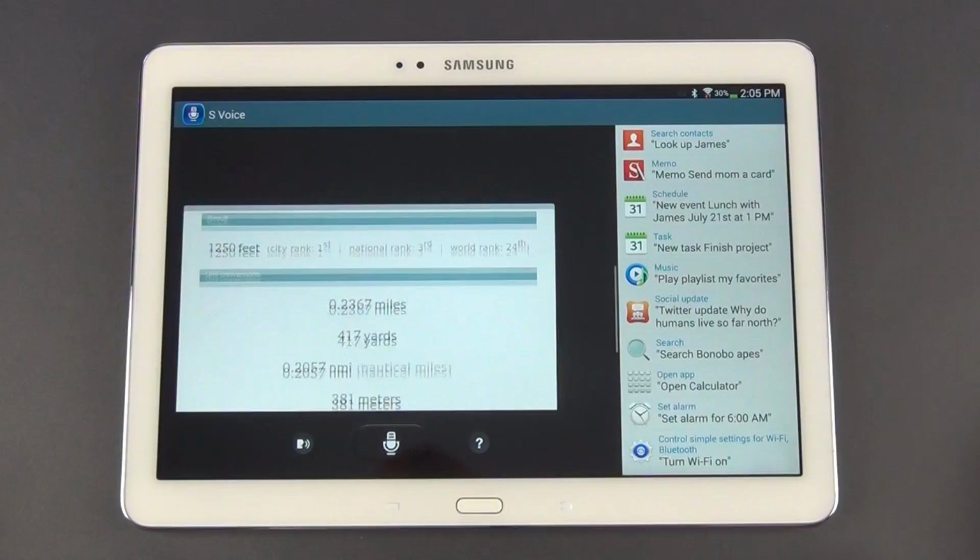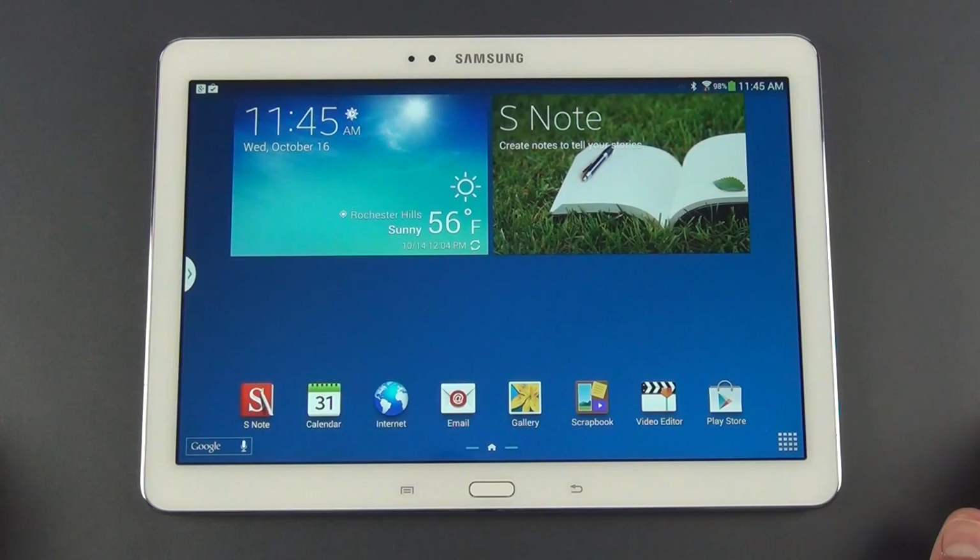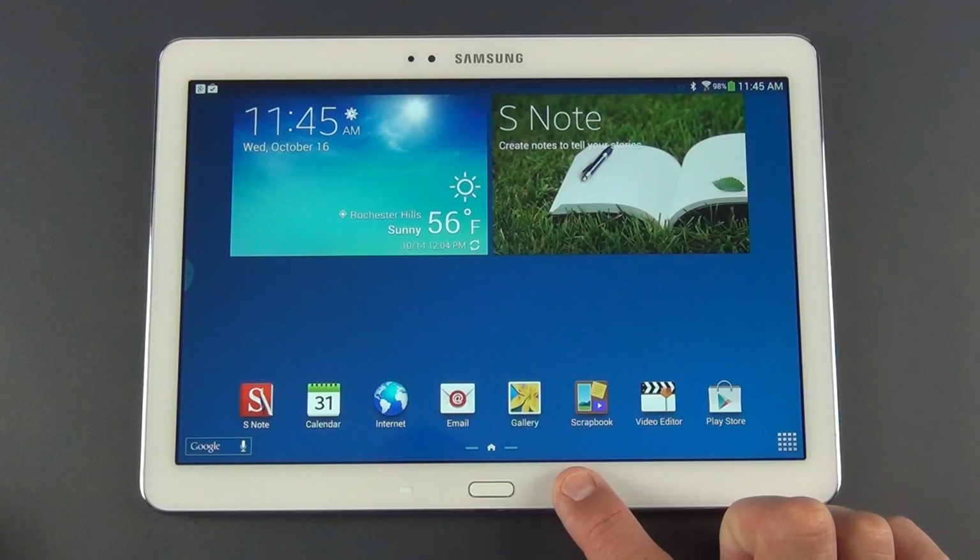Now we still have multi-window mode, which you can activate by tapping and holding the back button. So you have this little tray here which hides itself when it's not in use. So you can see you get a little tab here which is always omnipresent. If you want to get rid of multi-window mode, you can just tap and hold the back button to get rid of it. That closes the feature out entirely.